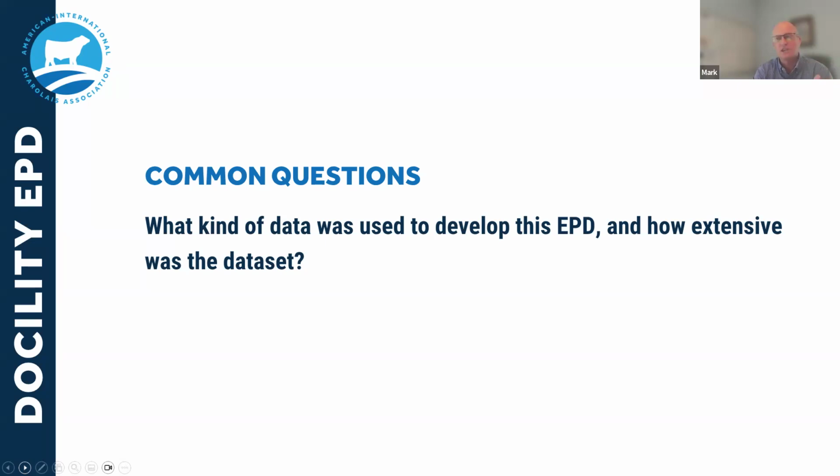So this EPD will get stronger over time. There'll be some animals that flip-flop due to data and because of limited numbers in contemporary groups. It was reported here and he didn't look too good. Well, then when enough contemporary groups have used those bulls and reported phenotype, you'll see some bulls move around a little bit. That's normal with genetic evaluations, right?